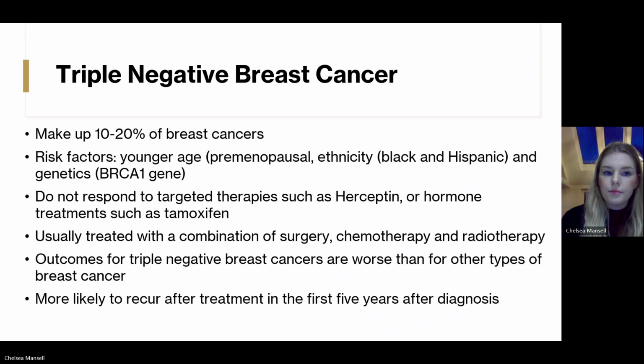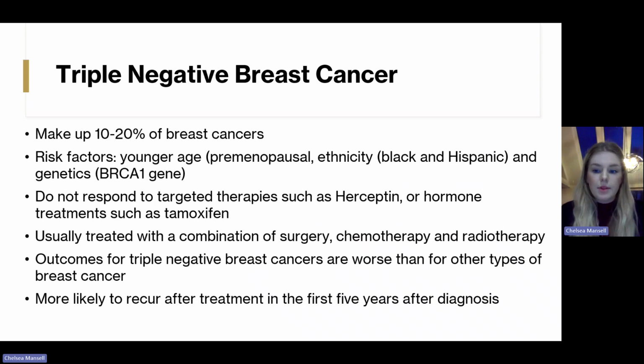Triple negative breast cancers do not respond to targeted therapies such as Herceptin or hormone treatments such as tamoxifen. This is because obviously they don't have hormone receptors or HER2 receptors on them, and therefore they don't respond to things like reducing estrogen levels. They're usually treated with a combination of surgery, chemotherapy, and radiotherapy. Outcomes for triple negative breast cancers are usually worse than the other types of breast cancer that you might have heard of, and they are more likely to recur in the first 5 years after diagnosis.